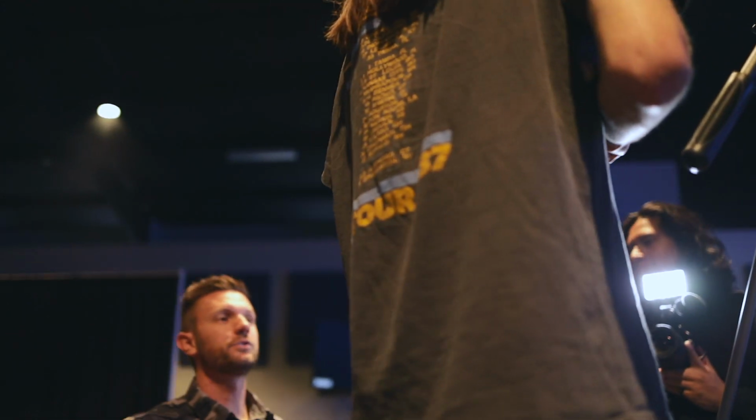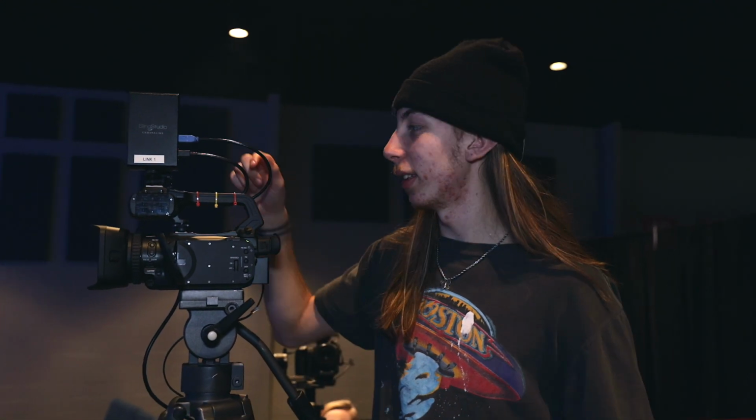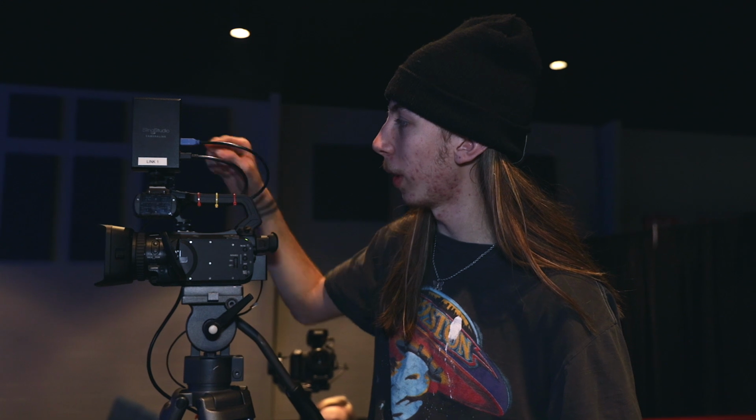So I do have a question for you. Is that camera link wireless? Yes, it's wireless, but it's connected with this wire to this wire, and this is a charger to the link. But as far as the hub and this, yeah, it's wireless.